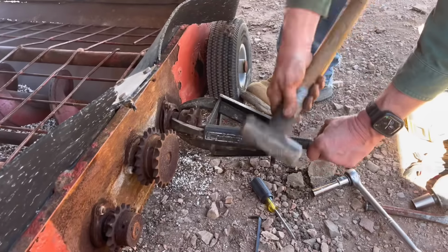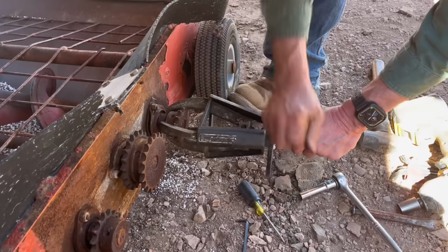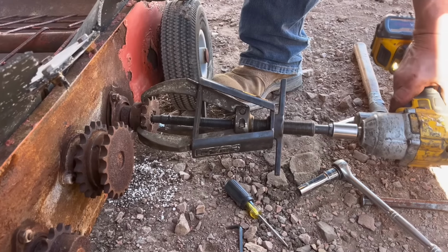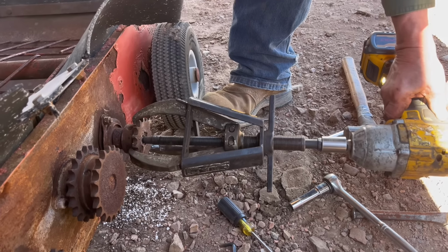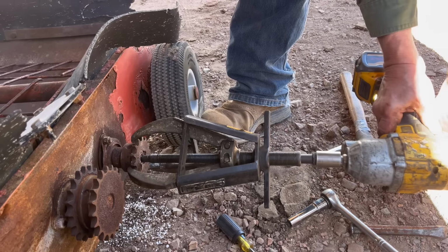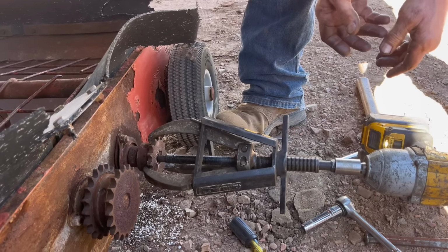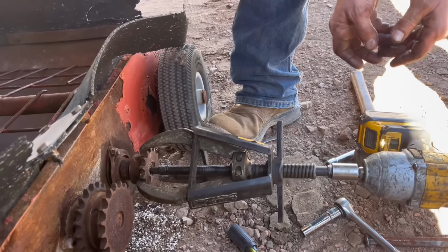Gear, since that's not working. Is it moving at all? Nope. I vote violence and a new sprocket.